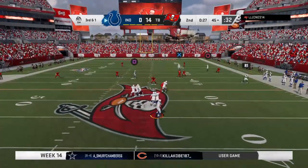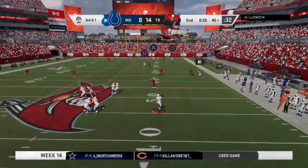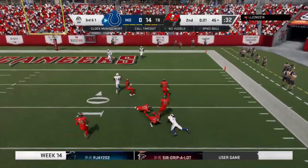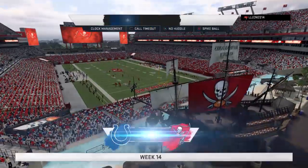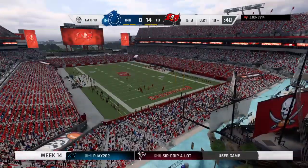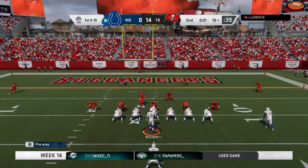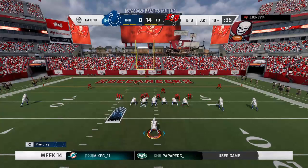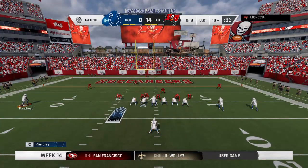Brissett sets to throw it. Flushed out right. Now he's going to throw deep right. This is caught inside the 15. The Colts going to use the first of their timeouts as the clock will stop with 21 seconds to go here in the first half. So now following the big play, they've got a 1st and goal all the way down at the 10.